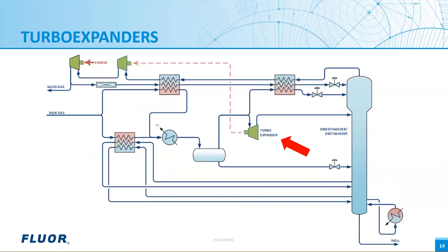Expansion across a JT valve is isenthalpic. That is, the contained energy of the fluid on both sides of the valve is the same, whereas a turbo expander operates close to isentropic, often 80% or more, such that additional energy is extracted from the gas as it passes through the turbo expander. So this results in lower exhaust temperatures and improved recoveries while also providing useful power for sales gas recompression.